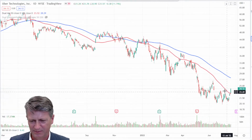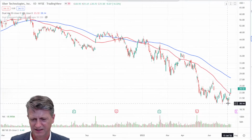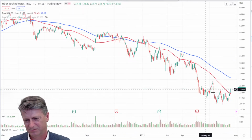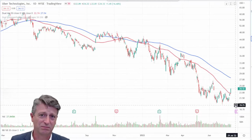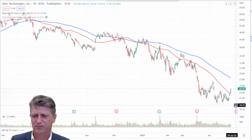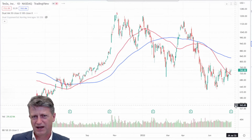Uber is another stock that has just recently broken above its 50-day moving average. It seems to be climbing out of this little consolidation band that it's had down here at the lows. It's a long way from being in a position where we could say it's moved back into bullish territory, but the early signs are there. It is starting to look positive. If you wanted to trade one of these stocks, just make sure you know where you're going to put your stop losses.